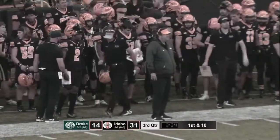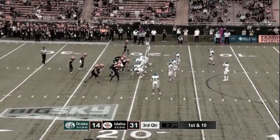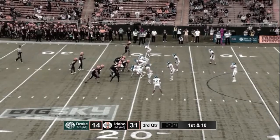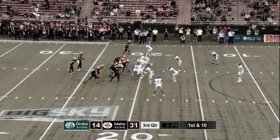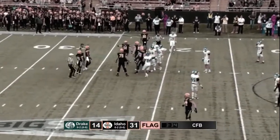So the blocked punt, and to me, this is a turnover. I mean, it doesn't absolutely go down as a turnover, but you get it right where they had it at the line of scrimmage. 1st and 10 at the 21. Best field position of the day, and whoa, the entire right side of the Vandals moved there.